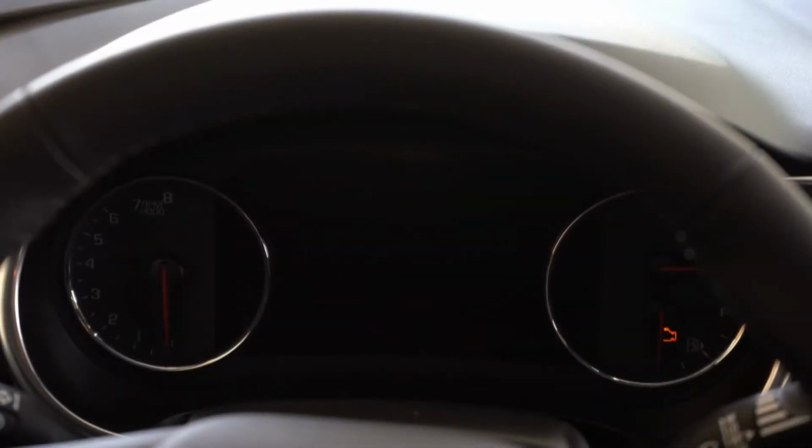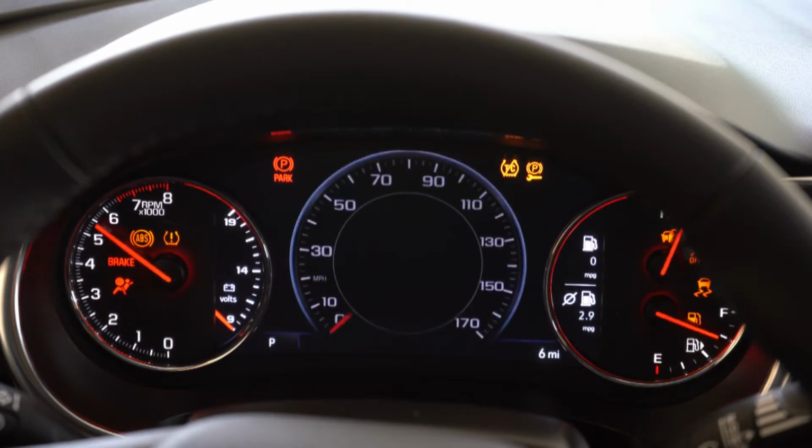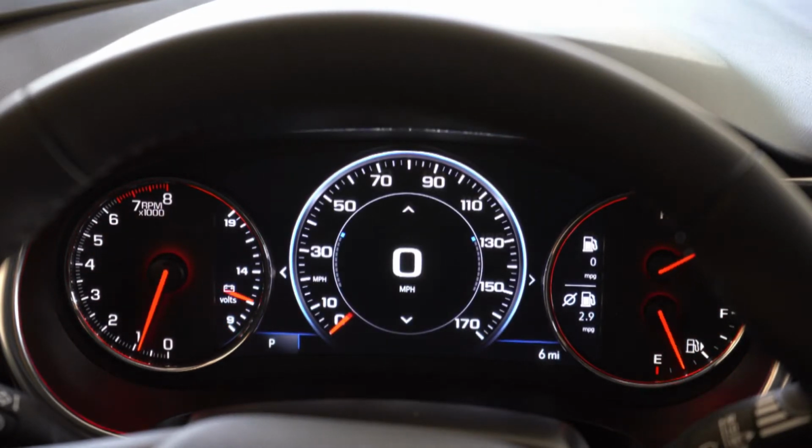And so, but once started up, I actually do like the gauge setup here. Tachometer is on your left, fuel information all the way on your right. There is, however, a fairly large digital display front and center, giving you your speed, of course, as well as a digital speedometer front and center.